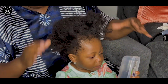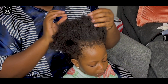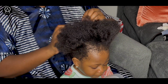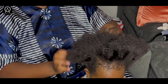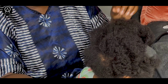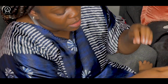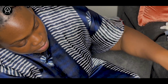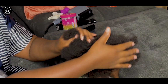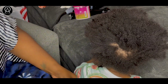So I just finished blow drying Ezra's hair. I do normally stretch her hair before I put it into a style, just because she has really healthy shrinkage, and her hair is not the easiest to do when her hair is in a shrunken state. So I do use low heat to blow dry her hair. So as you can see, her back is shorter than her front. So we're still working on growing that out. When her hair started growing back, it was her front and her middle that grew in first and the fastest.